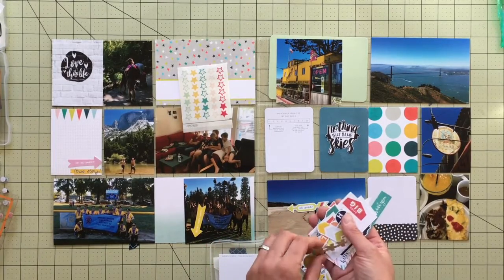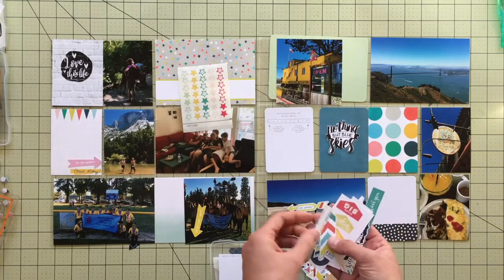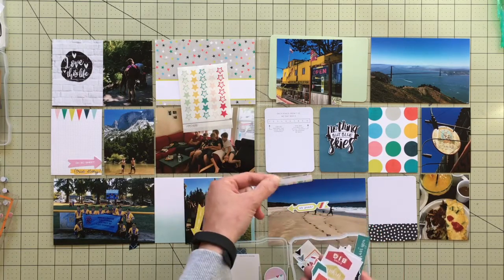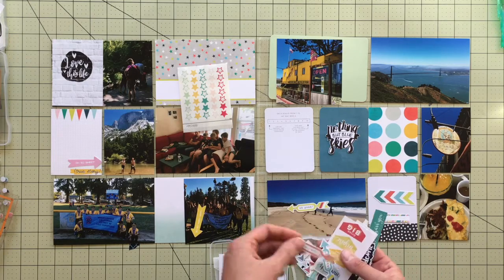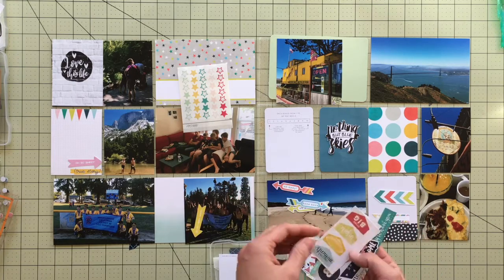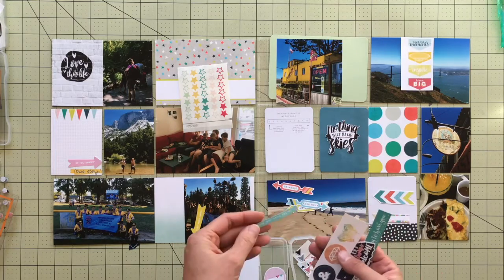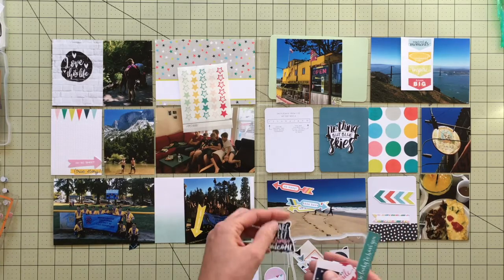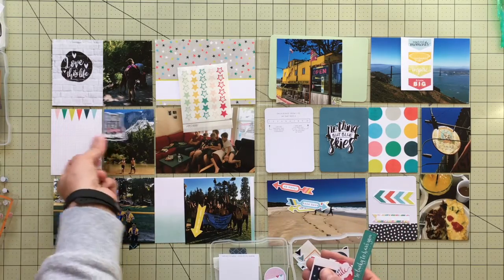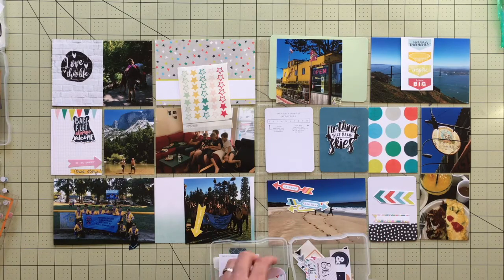I am working with the Day in the Life kit from Coco Daisy, and this is the June kit. I am crazy like that. I don't know why I put this rule on myself, but I am working with the June kit on my June photos and the July kit on my July photos. So yeah, that's how I roll.